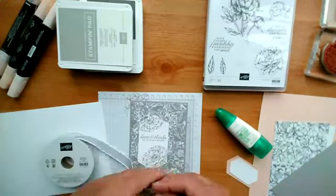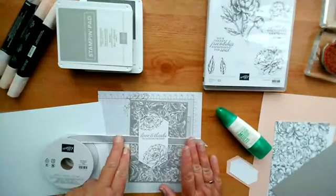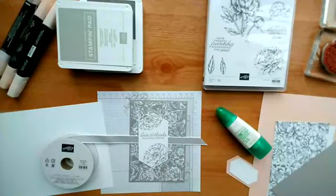So that would look quite nice because that's got the white edge, hasn't it? And that would keep it together.